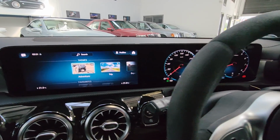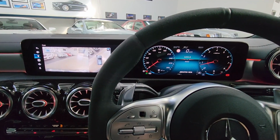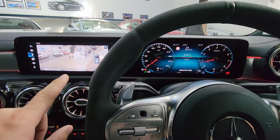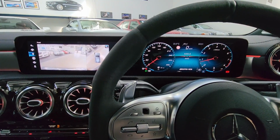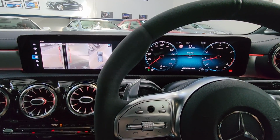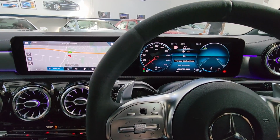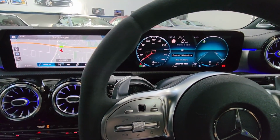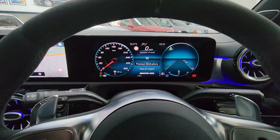Let's try all the different modes just to show you what they look like. So this is adventure. Okay, in adventure, as you can see, the instrument cluster changes, and as you can see, Harman walking past there, it actually turns the camera on. So if you're going off-road, not that you would in this car, but if you are going off-road, you can see everything around you. Let's go back from there, put it into trip mode. So if you're going on a road trip to Sydney, for example, let's have a look at that. And as you can see, it puts it into navigation on the left, and it shows you navigation, Distronic cruise control, so your radar on the right here, and your destinations.